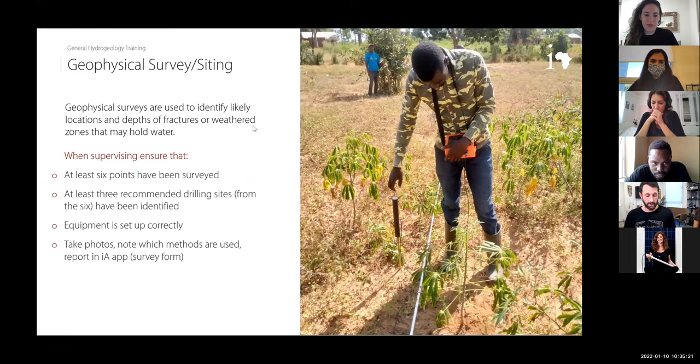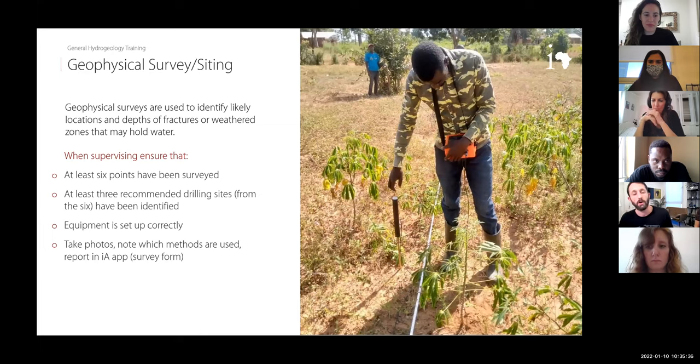So, as I said, we had the hydrogeological survey, and then we continue to the geophysical survey. So geophysical surveys are used to identify any location where we might find fracture or weathered zones, such as a saprolite, underground, okay? Now, it is important that, again, as an IA supervisor, we are not the ones performing the geophysical survey, but we have to supervise it. We have to make sure that it's being done correctly.